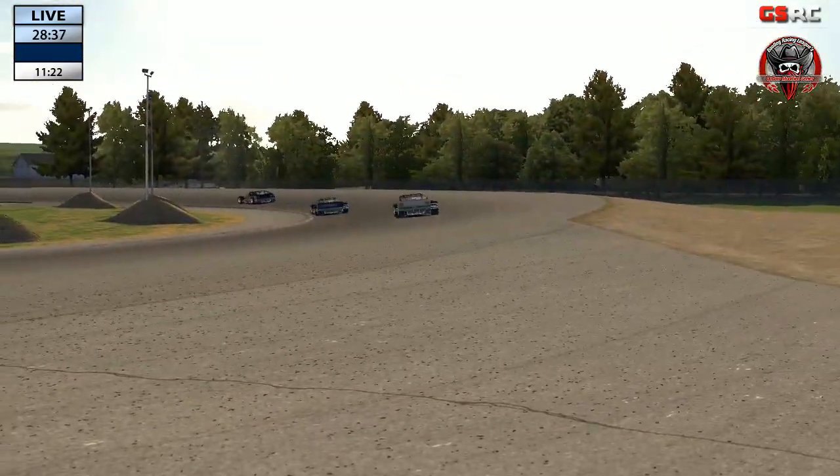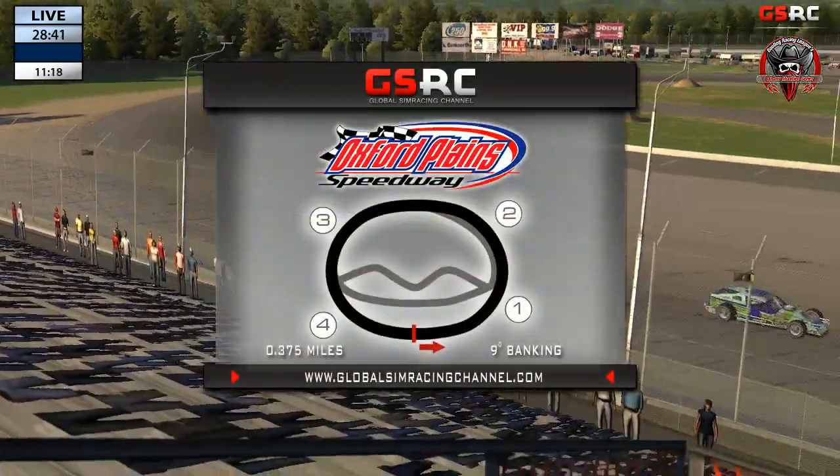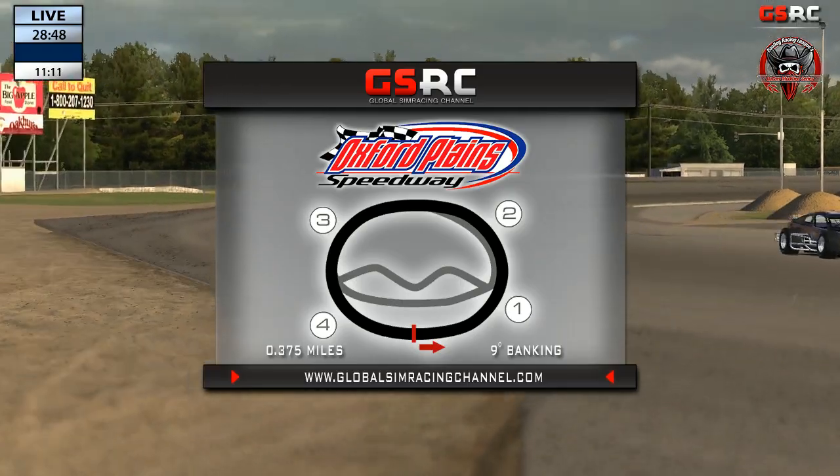Oxford Plains Speedway, one of the most interesting little short tracks on the entire iRacing service. It is a 3/8 mile lap, and all 100 laps will be 37.5 miles. So, going to be a quick one tonight.